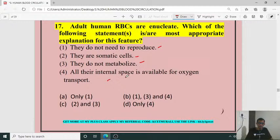So for the 17th question, D is the right answer. Only the 4th statement is right. No, the other things are not appropriate explanations for this feature. All their internal space is available for transport of oxygen, so a nucleus is not needed. Inside the RBC the hemoglobin molecule is there, so it does not need any nucleus. The main agenda of RBC is to transport oxygen and carbon dioxide. That's all. So the answer is D for question number 17.